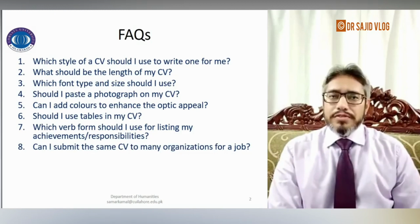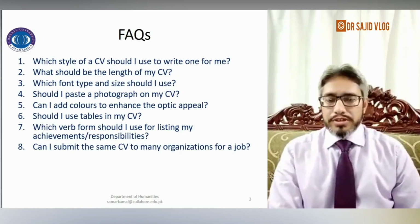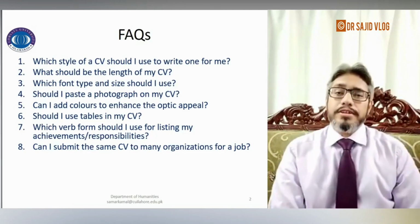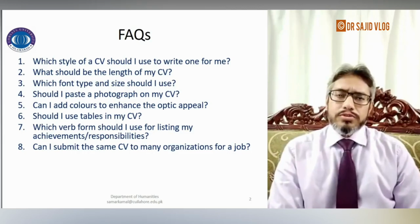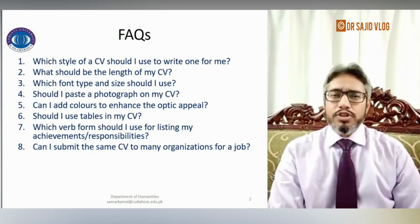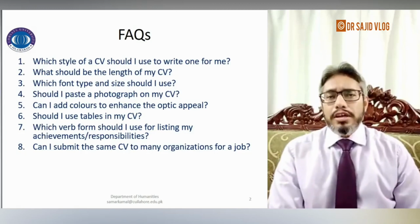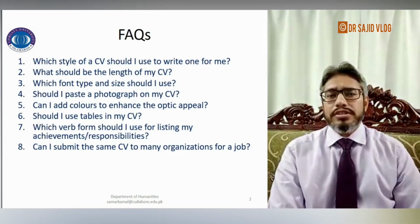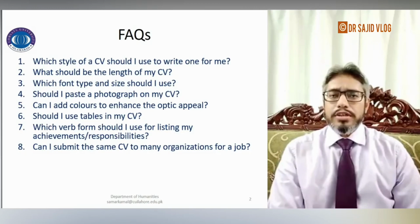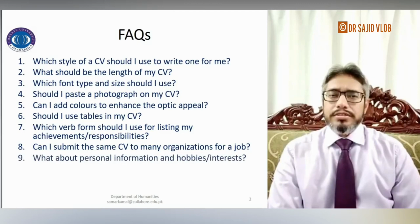Then can I submit the same CV to many organizations for a job? Yes, you can, but you need to work on the objective statement or career objective or career goal, whatever you name it, because no two jobs are equal and no two organizations are equal. In your perfect objective statement, you need to mention the job title you are applying for, and you can also mention the industrial sector where you are applying. You may list down a few of the skills that are required for their target job as well. The point of difference basically is the objective statement.